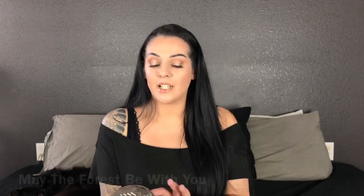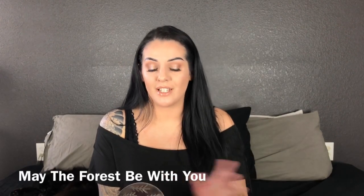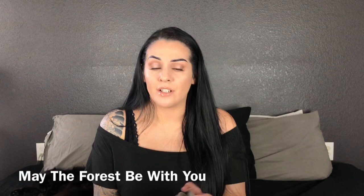The first one that I got is May the Forest Be With You. This one is actually, I think, part of their summer line. It has this little camping theme, but I got it because I love the smell of outdoors. Most of the things I get are fresh, clean, outdoorsy type scents. This one smells exactly like their balsam fir and evergreen, those Christmas tree kind of smelling ones. I love those kind of scents, so that's why I got this.